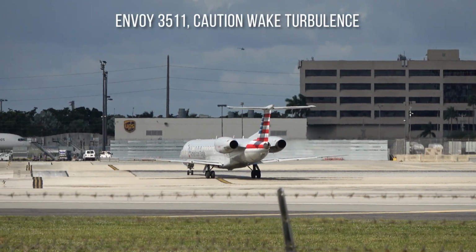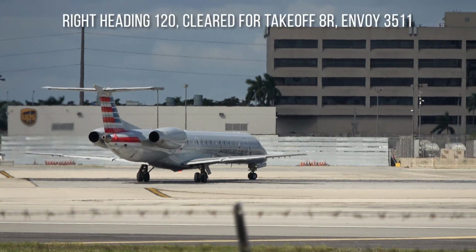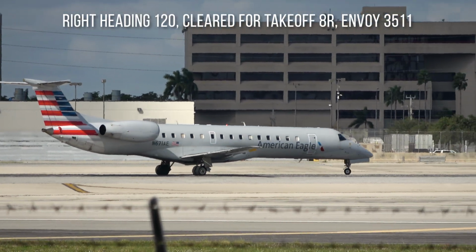Envoy 3511, cross runway turbulence, turn right heading 120, runway 8 right, clear for takeoff. Right heading 120, clear for takeoff, 8 right, envoy 3511.